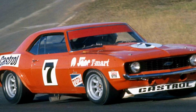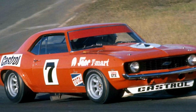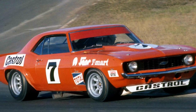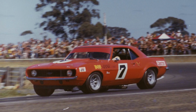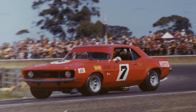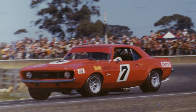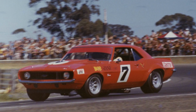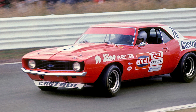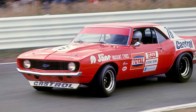Such was the capability of the V8 under the hood that the engine got a reputation for destroying its 4-speed gearbox. At Sandown in 1971, the ZL1 ate both its second and third gears, leaving Bob Jane with the top 4th gear as the only usable ratio for most of the race. Using all that torque, he was able to hold on to the car's first ever victory.